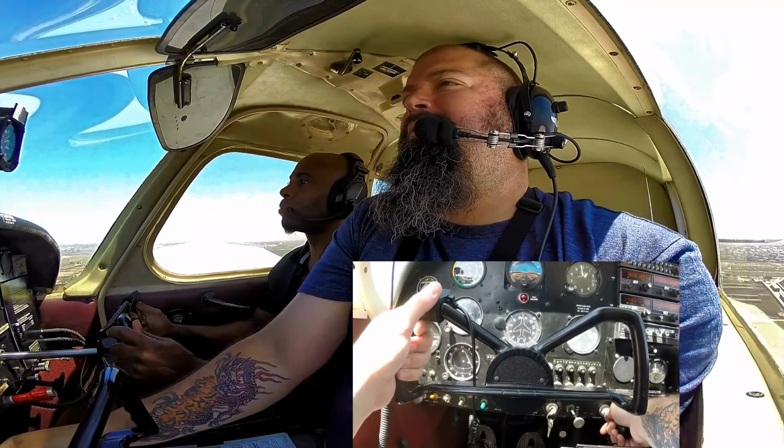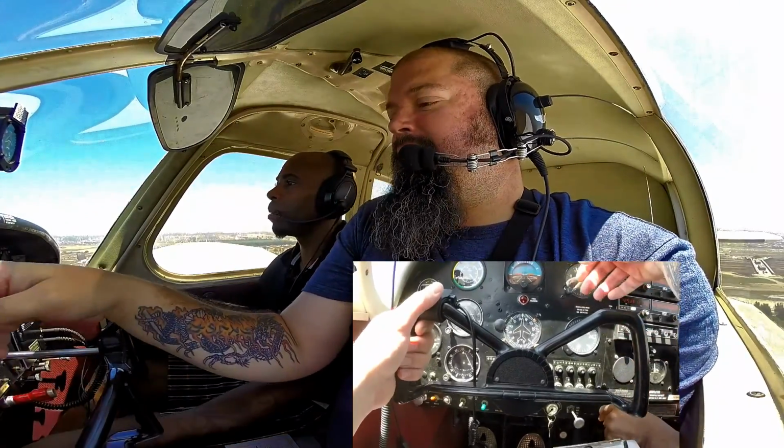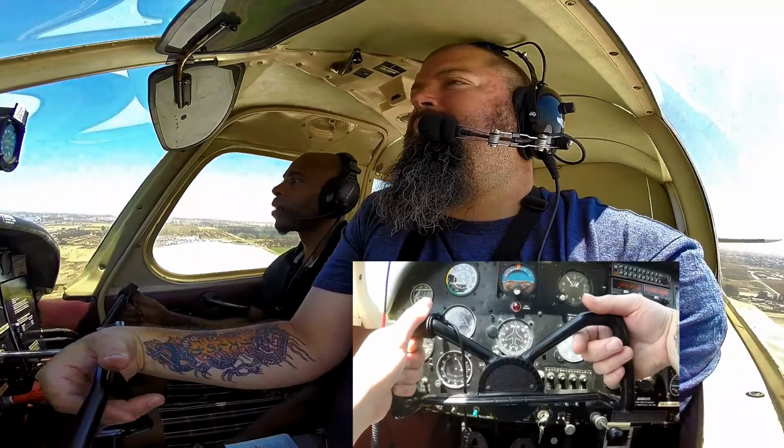Next flap. 47 Hotel, base at your discretion, number 2, follow Cherokee 1 mile final, 26 right, cleared to land. Discretion, 26 left, cleared for the option. 26 left, cleared for the option, 47 Hotel. One Papa Kilo, descent approved, 26 right, cleared to land. Cleared to land, 26 right, one Papa Kilo. You got the plane, I know. Number 2, follow an RV, turning 1.5 mile final, 26 right, cleared to land.